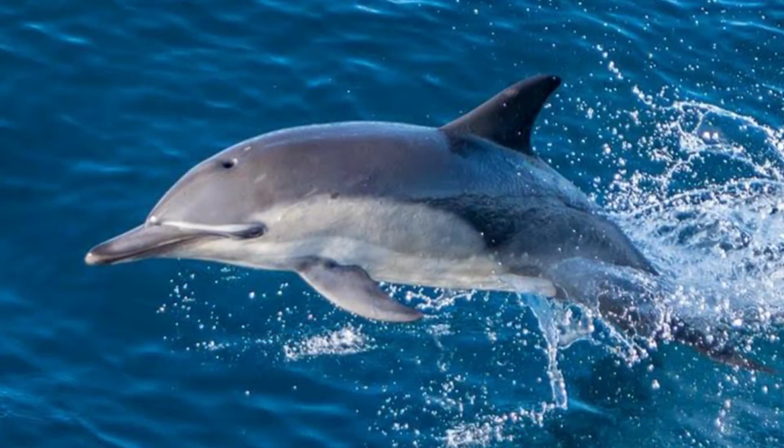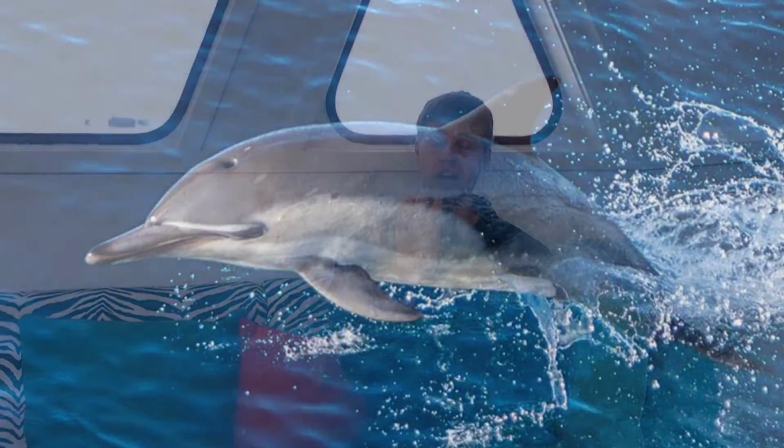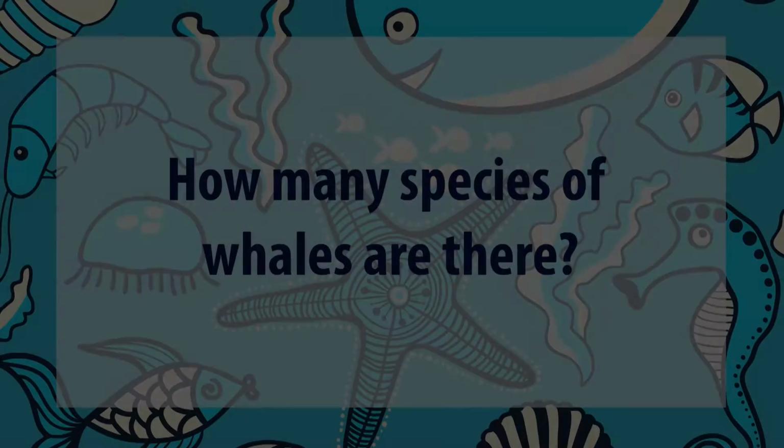And to tell them apart, baleen whales are usually much larger. Dolphins are usually much smaller, have a more pronounced dorsal fin, and they usually have a nice pronounced beak as well. And those are the easy ways to tell them apart. They usually are a little bit skinnier when they're dolphins as well.